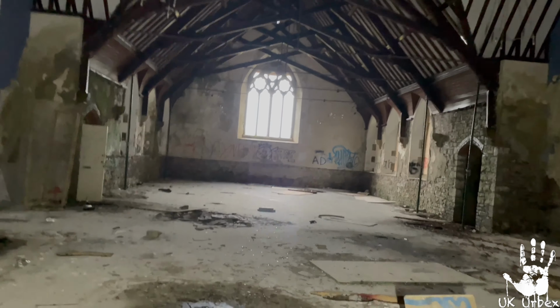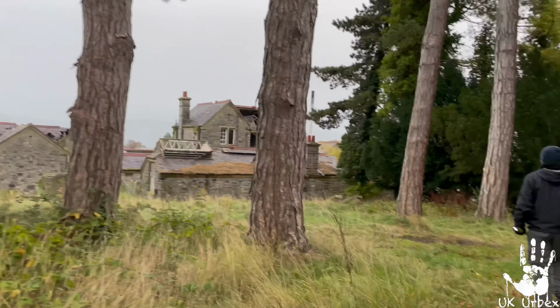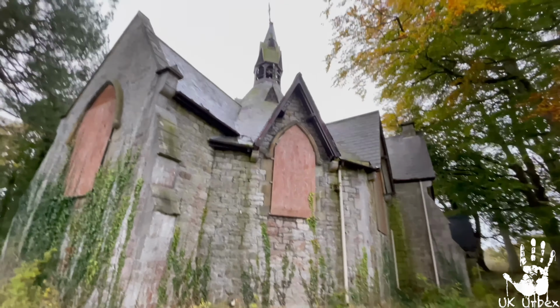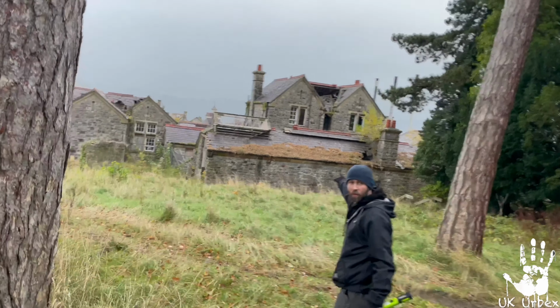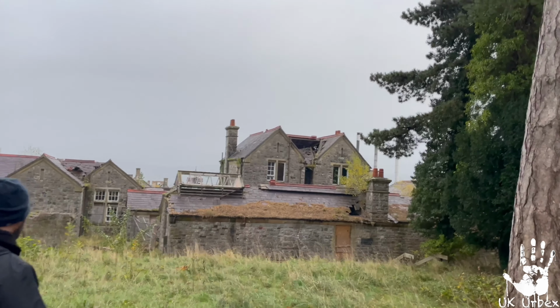Right, that's it. Yes, that's fair enough. So just showing you now the grounds. That's the church we've just been inside. There we go. Well, it's church chapel. We're not sure what it actually is. But yeah, this is an old asylum in Wales. It's been abandoned. Chimneys there. Yeah, look at the chimneys. Oh, it's such a big place.